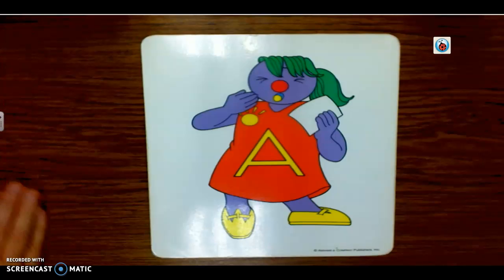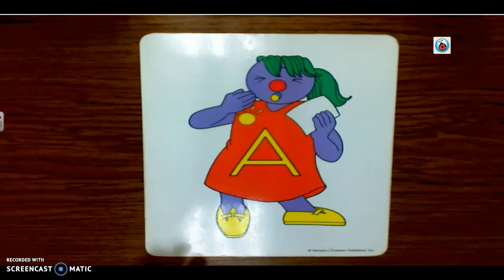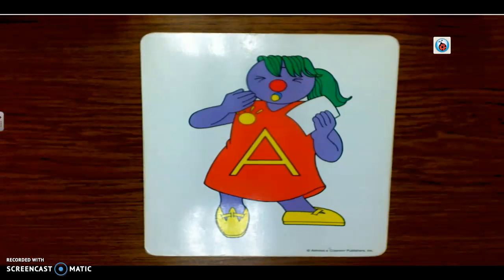We are ready to review one of our letters today. The letter we're working on today is the letter A. A is the first letter in the alphabet, and A is a vowel. We can tell that because it's yellow and it has the little letter light to remind us that it is a vowel. Since it's a vowel, it has two sounds.